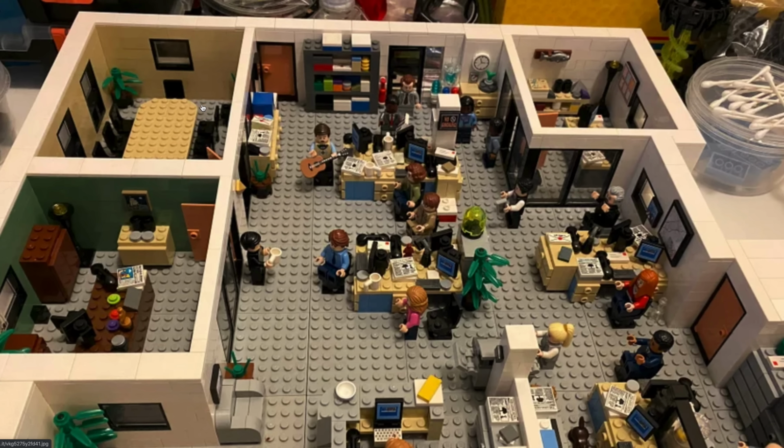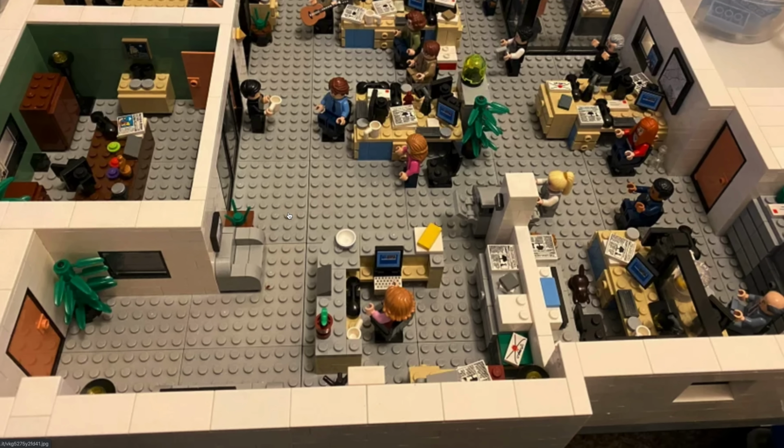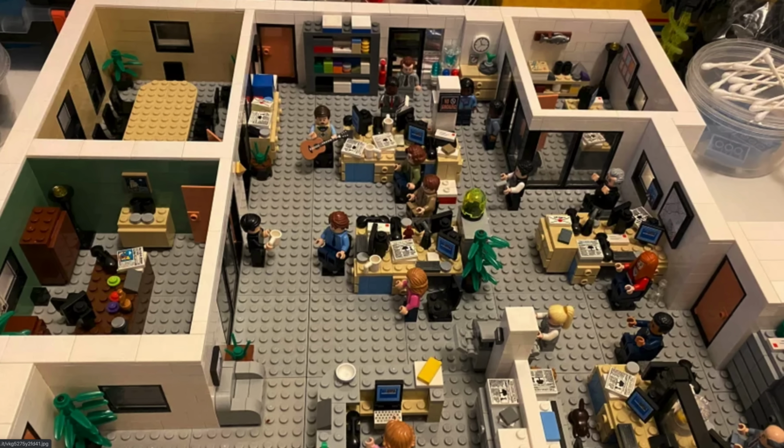But yeah, you have the meeting room, so it's amazing. This is really one of the most faithful Office remakes I have seen, so looks great. Something I wish to build possibly in the future.